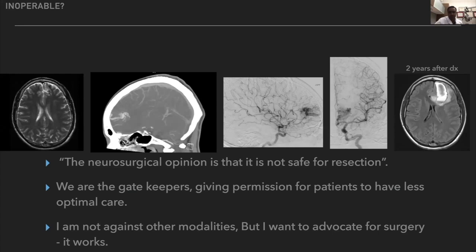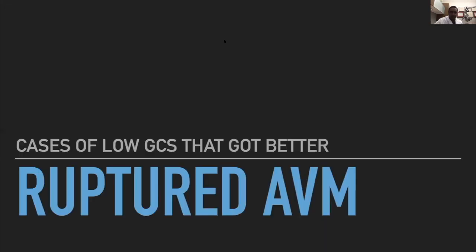We went on and fixed it, but you can see that he hemorrhaged before it was operated, 2 years after diagnosis. So again, I'm not against other modalities. I just want to advocate for surgery because it does work and it can be done in a generalizable way by many neurosurgeons.